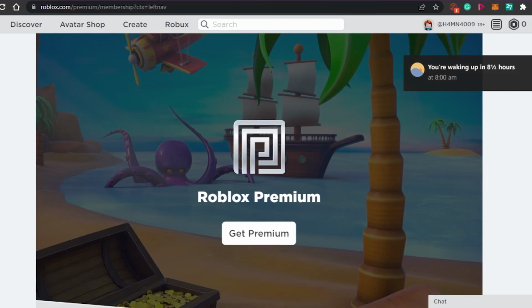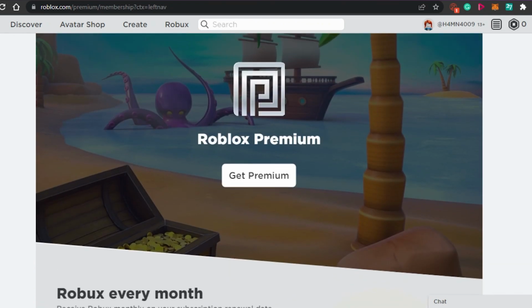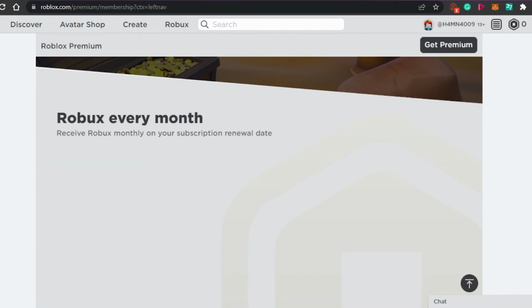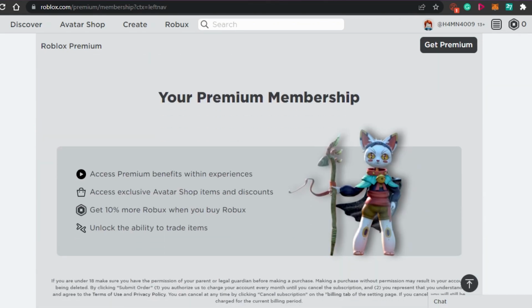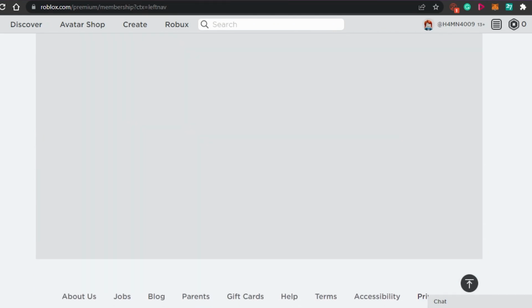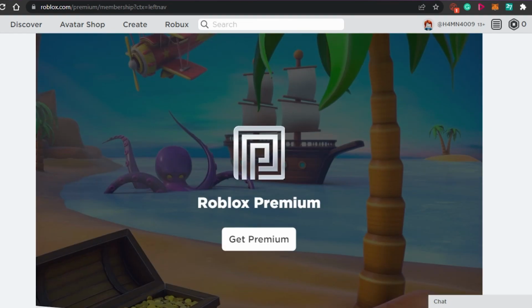How do you get Premium? You will see right here we have the option of get Premium, and then I will scroll down. You will find the monthly subscription right here. Of course, it's a paid Premium, so you will have to buy it. Once you have Premium, you will be able to sell your item on Roblox, and you will be able to create your item. So this is how you will get Premium.